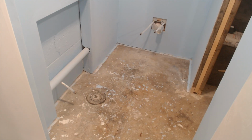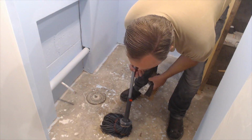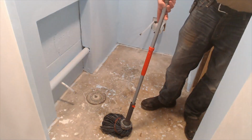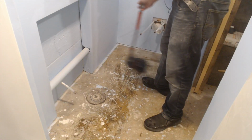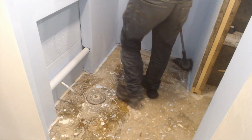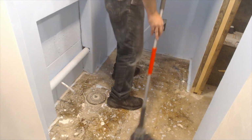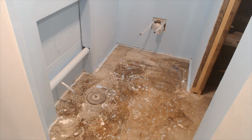Oh man. Okay. Spacers do need to be used to make room for the grout. And I will be using them. Also keeps them from chipping on each other and stuff. There's some chores that need some done too.